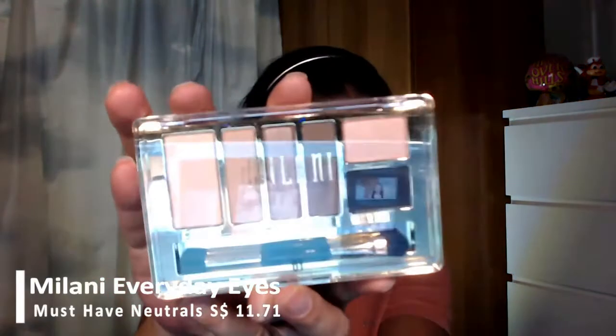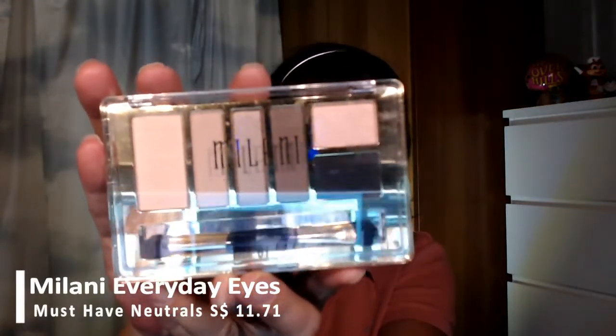The next one is the Milani Everyday Eye Powder Eyeshadows in Must Have Neutrals. Again, a beauty YouTuber made me buy this. It was under, I forgot her name, but I think in my other video, I did say that I want to do a full face of items that beauty YouTubers made me buy. So I haven't even swatched it, I haven't even used it, it's in pristine condition.